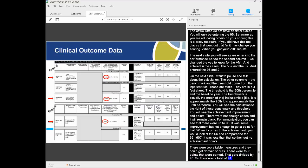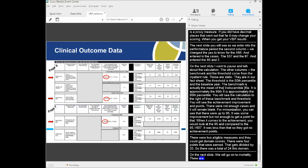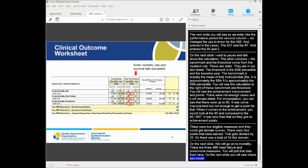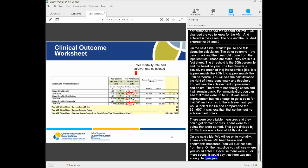So on the next slide, we're going to go on to the mortality. And so there are 3 measures: AMI, heart failure, and pneumonia. And so you'll pull that data from here. And then on the next slide, you'll see where you would enter it. And because there were 25 or more cases, it would say that you didn't have enough, or it would say that there wasn't enough to give you a number. So if you have a number, you have enough cases. And so that gets entered in and then does the calculation.